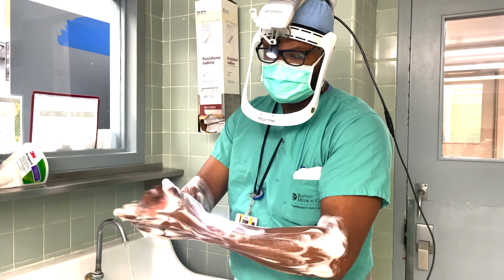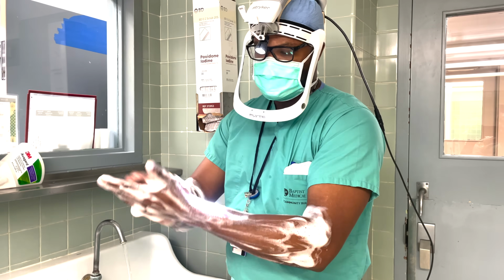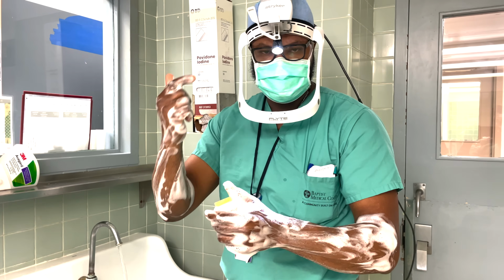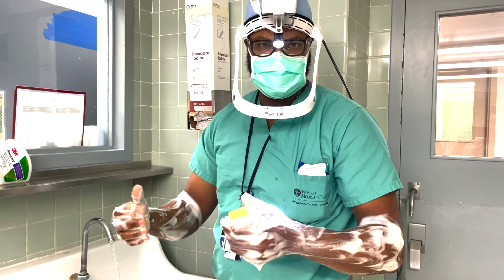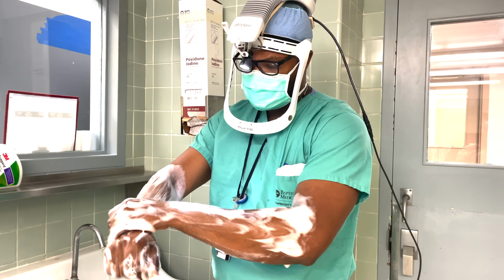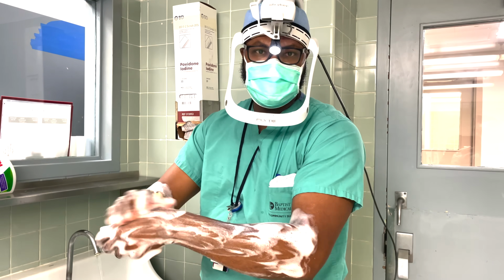We are here about to do a hip replacement for a gentleman who came in with a hip fracture, a femoral neck fracture. So I'll do a partial hip replacement. We wear these hoods here to protect our faces from all the bodily fluids, and we'll do a hip replacement. It should take about an hour or so, and then after that we move on to our next case.